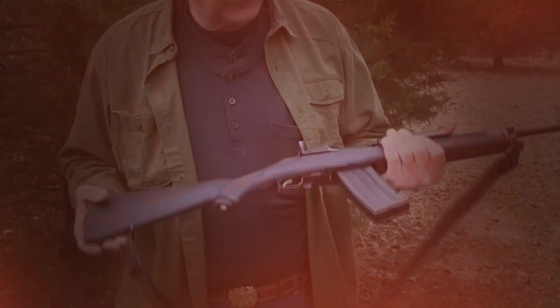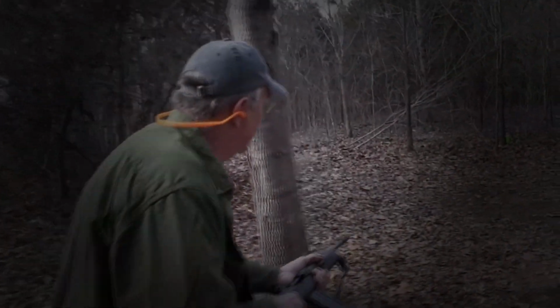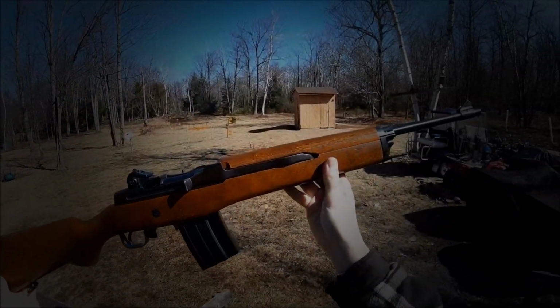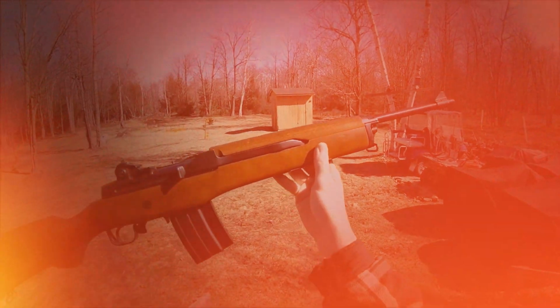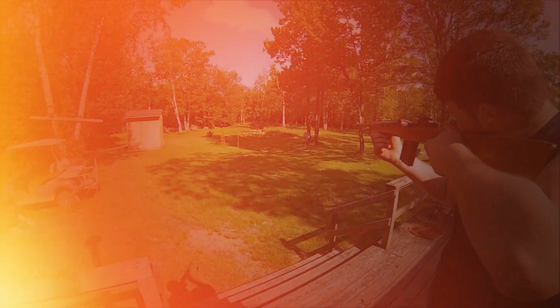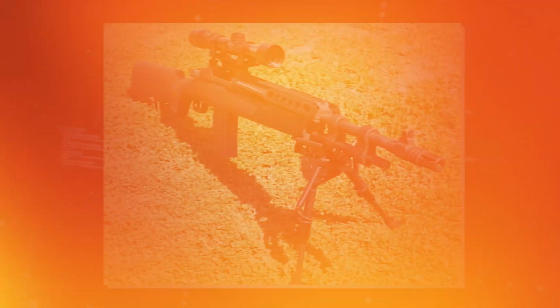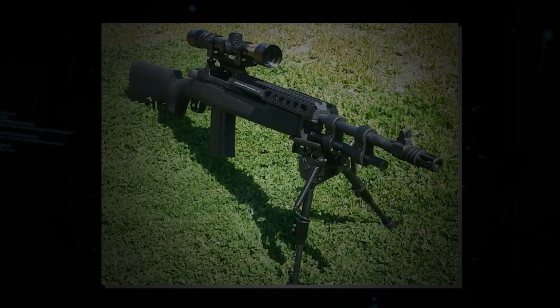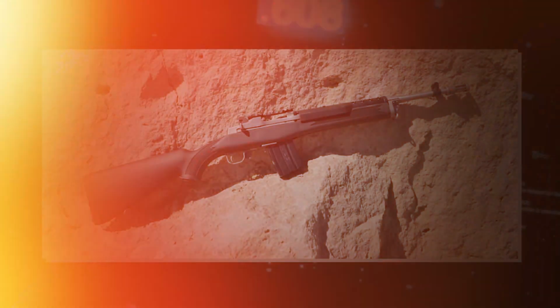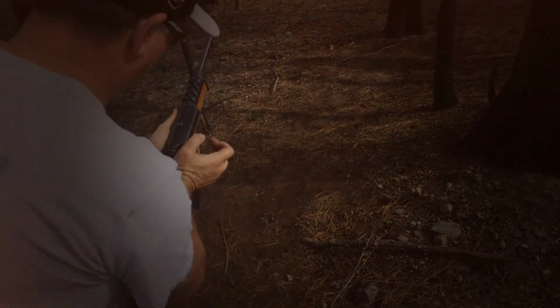Originally marketed as a ranch rifle, the Mini 14 was purpose-built to handle the diverse challenges faced by farmers, ranchers, and hunters. Its combination of reliability, maneuverability, and practical features make it a go-to firearm for a variety of outdoor and rural applications. The Mini 14 is most commonly chambered in .223 Remington and 5.56 NATO, calibers known for their versatility. These cartridges offer several advantages.